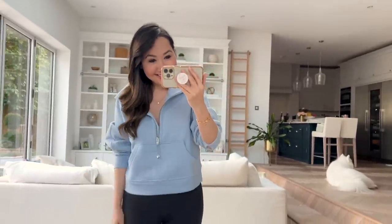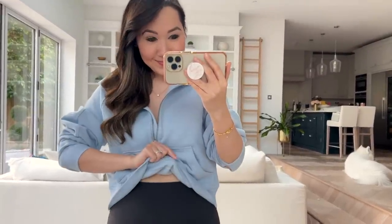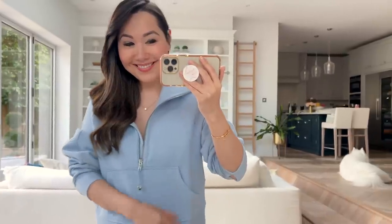I thought it was the prettiest shade of baby blue. Shockingly, I actually got this on sale, which I was super happy about because I feel like the signature styles from Lululemon hardly ever go on sale, and if they do, there's like one size left, whereas actually the sale has been really good.